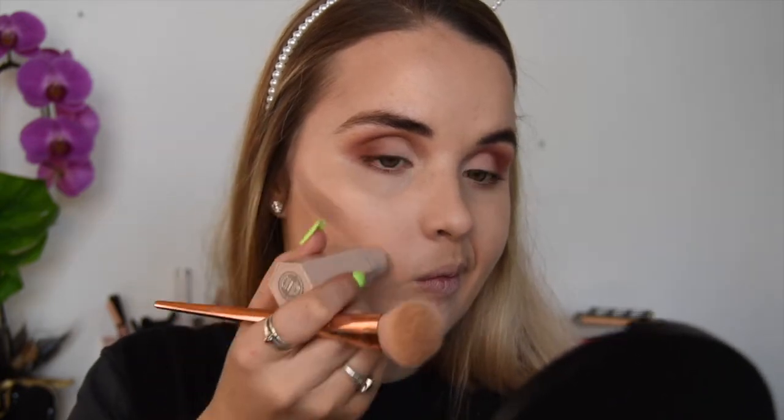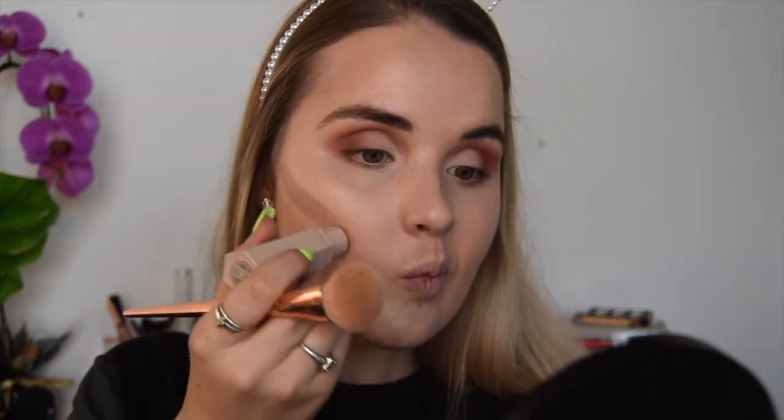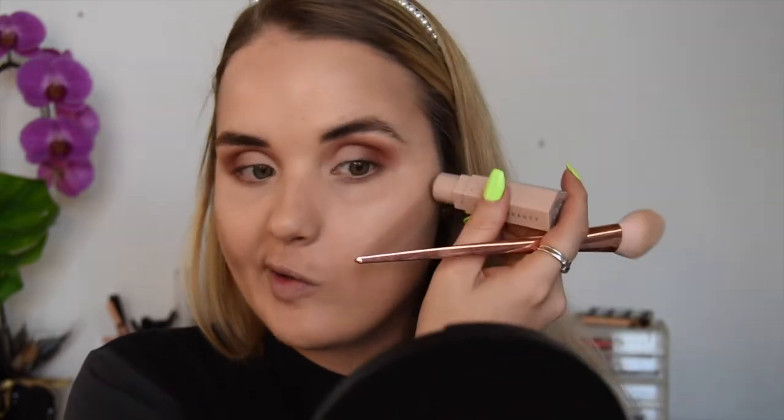I start on my cheekbone. I do it in this little shape. This is like my personal preference for my face. And then underneath my lip. And then with tapping motions, I am going to start blending this onto my face.